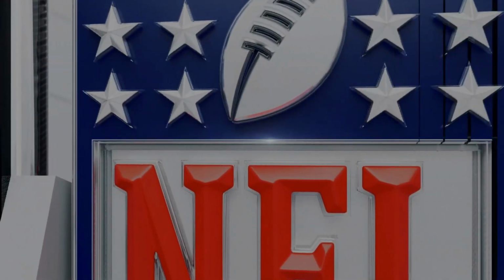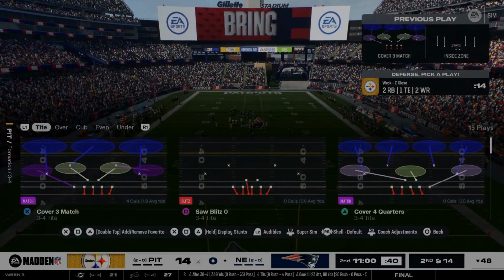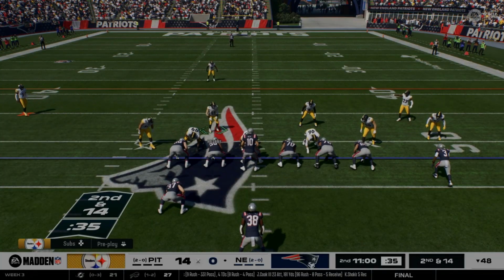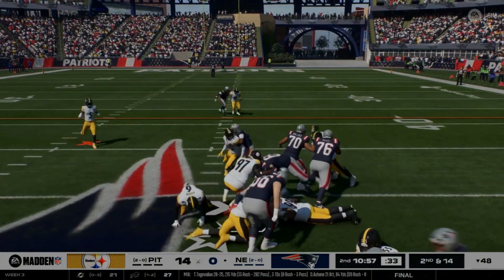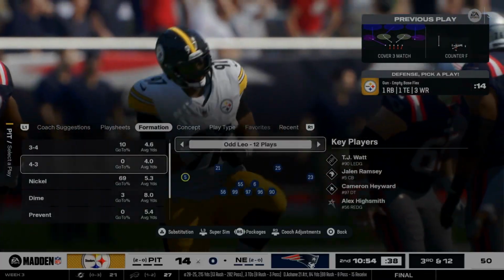Start of the 2nd quarter from Foxborough. It's the homestanding Patriots with the football as they've got it with a 2nd and 14 upcoming. On the counter, it's Stevenson. And just 1 yard here from the 49 to the 50.